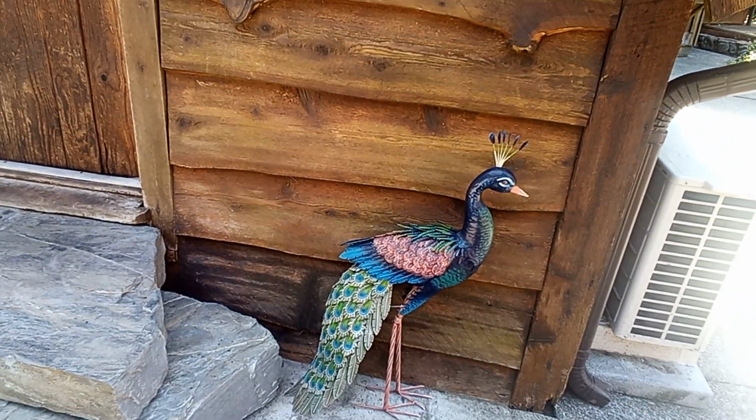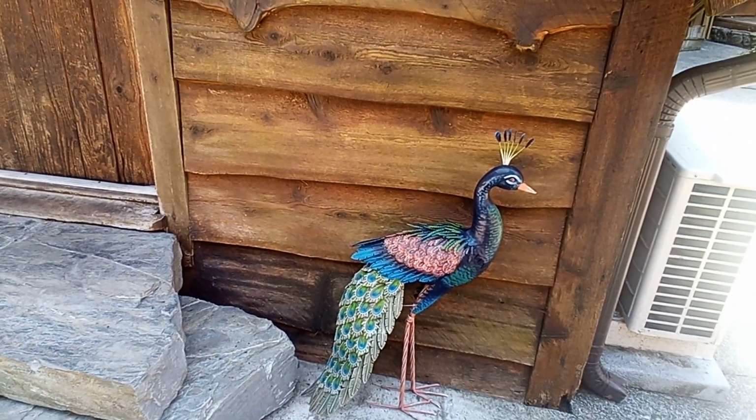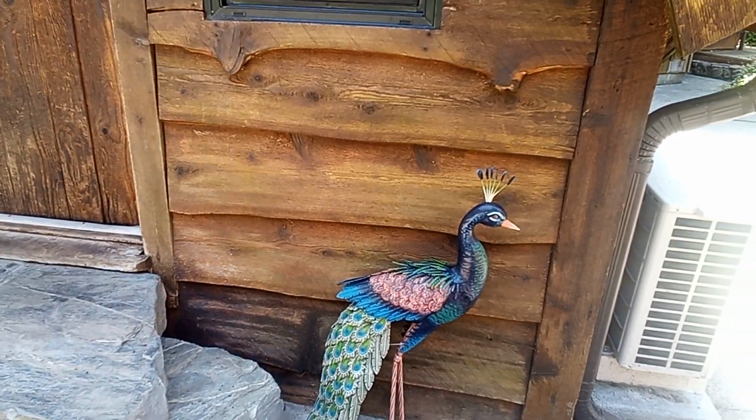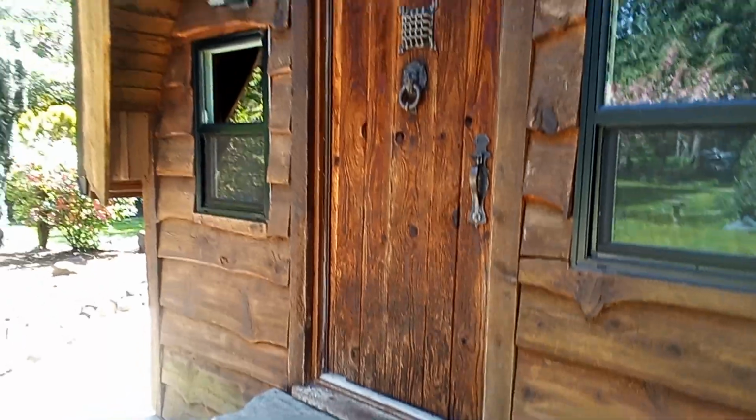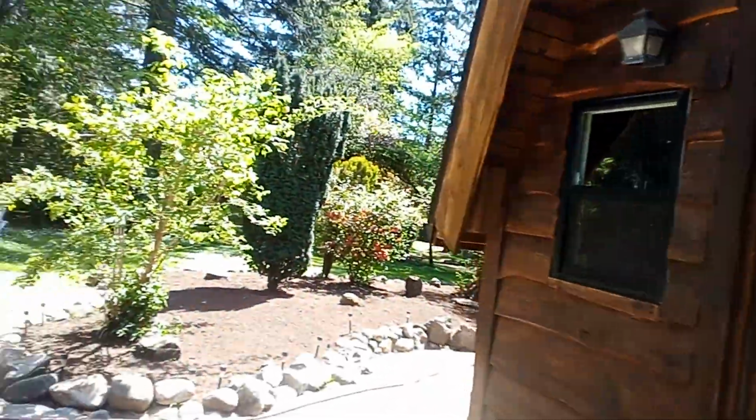And I just have to introduce you to Gus. This is Gus. He is my peacock that I just received from my daughter and her husband for my birthday. And here is the front of the cottage.